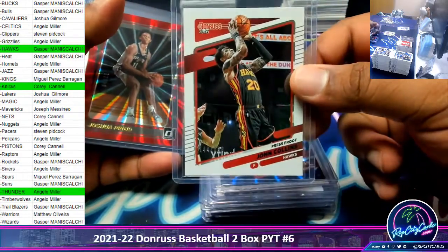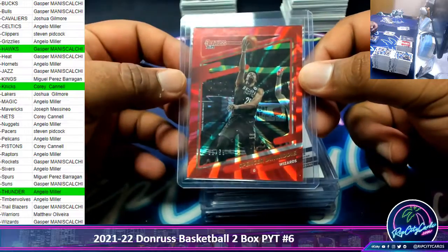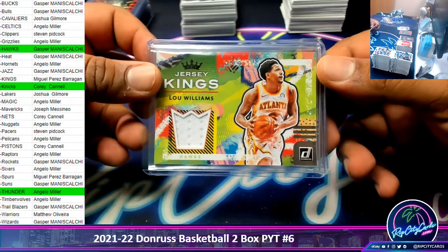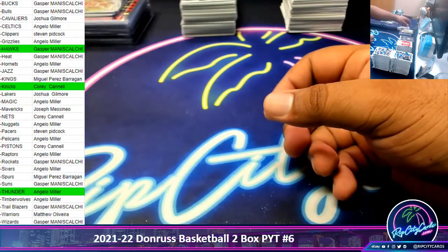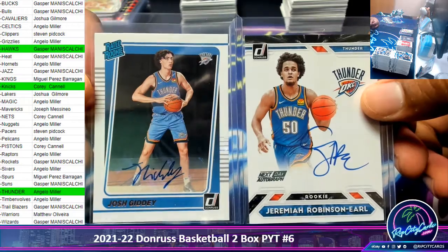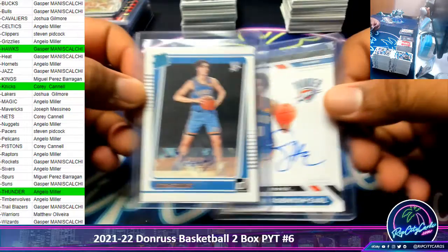John Collins to 199 Hawks. Joshua Primo to 99 Spurs. A press proof LeBron for the Lakers and a Spencer Dinwiddie to 99 Wizards. But we ain't done yet. We got an Obi Toppin Knicks relic and a Lou Lemon Pepper Lou Williams napkin there for you for the Hawks. Knicks, Hawks. The leaves from the autographs, both are for the Thunder. That's pretty crazy. The next day autograph, which is about one per case, Jeremiah Robinson-Earl, and a potential for rookie of the year, we got Josh Giddey. Very nice. Very, very nice.